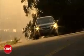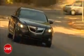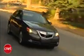Now, the big acronym on this car is CMBS. What the hell's that? Well, it's Collision Mitigation Braking System. Bottom line is this car's got a forward-looking sensor that's going to determine if you are asleep at the switch and about to hit something. If so, it's going to apply the brakes, slow the car down somewhat. And as part of that, because it's all the same parts, that also is the adaptive cruise control system.